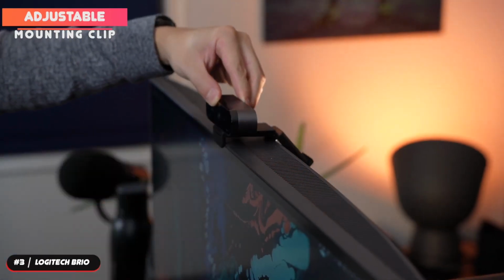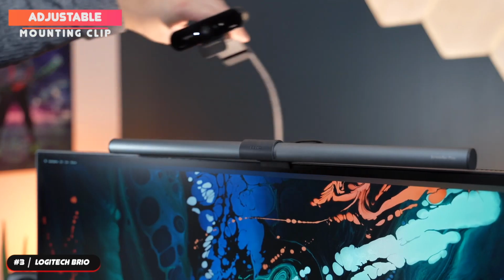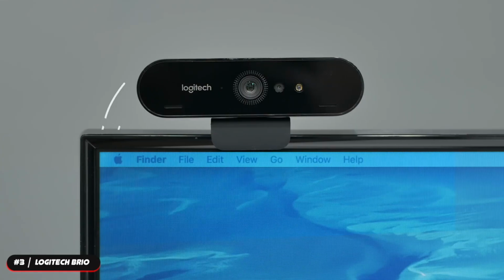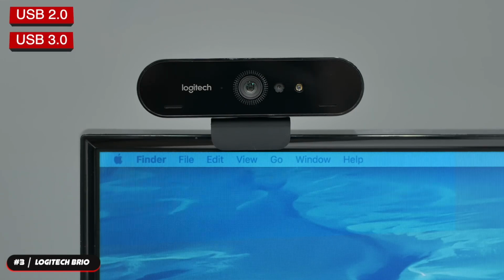The webcam has an adjustable mounting clip that securely mounts to your laptop, display, or tabletop. The clip can also be removed so the camera can mount to a tripod. A flippable lens shade is included to protect the lens and ensure privacy and peace of mind when the webcam isn't in use. The camera can be set up using a USB 2.0 or USB 3.0 port.